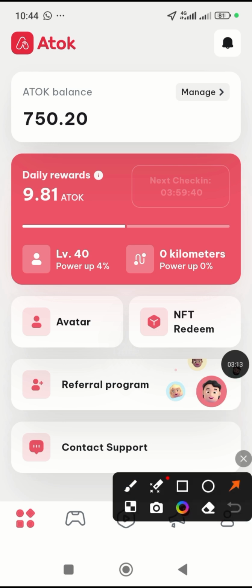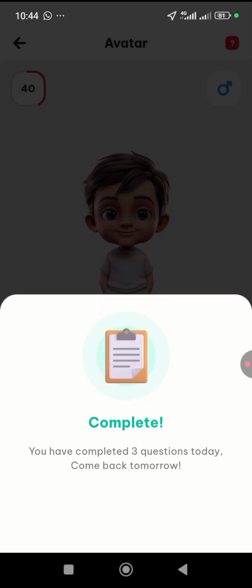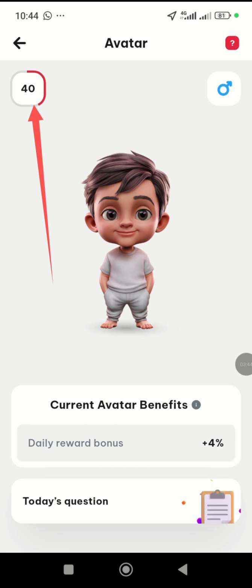Another way is to come to this avatar area. This is one of the ones I was missing. Then you'll be asked a series of questions. I've done the one for today, so you just have to tap on today's question. You can see it says complete. You have completed 3 questions. The questions are just simple. It's their surveys. So when you're able to complete it, you'll be given 6 Atok tokens. So let me tap on OK, and your avatar will continue to increase. And currently I'm at level 40.